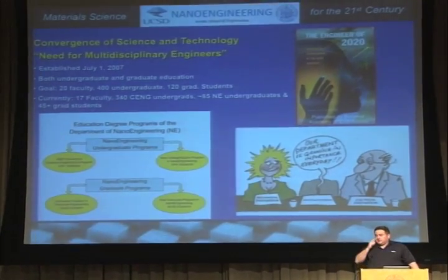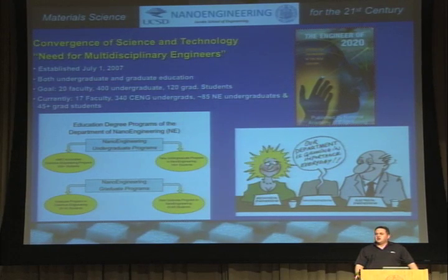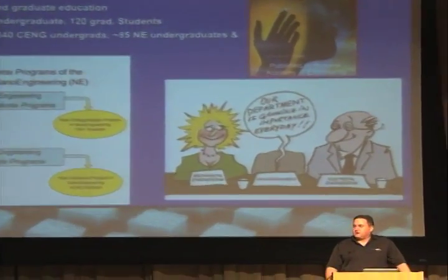The department itself is a mixture of faculty from a wide range of science and engineering disciplines. We are responsible for running the campus-wide chemical engineering program. That program currently has about 340 undergraduates in it and about 20 graduate students. And last year, we admitted our first class of freshmen into the new nanoengineering program. So the nanoengineering program is run entirely within our department, while the chemical engineering program is a cross-campus program, which involves faculty from the bioengineering department, mechanical and aerospace engineering, and the Department of Chemistry and Biochemistry. So both programs are highly interdisciplinary in their nature.